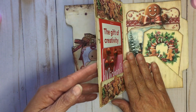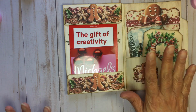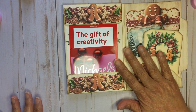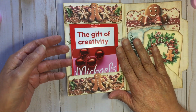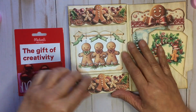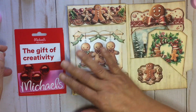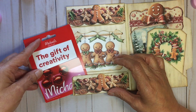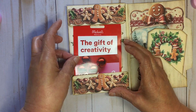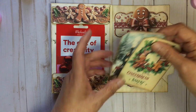And then on this next page, guys, oh, she sent me a Michael's gift card. Oh my gosh, Millie, you really just went over the top. You really did not have to send that. I do appreciate it though. Oh my gosh, thank you so much. Let's see if there's anything under there. Oh, how cute. So this is a little tuck spot. Oh my gosh, Millie, thank you so much. I appreciate that. So that goes in there.